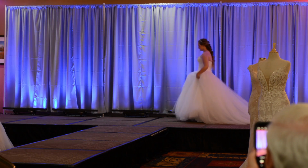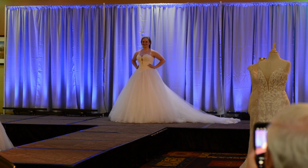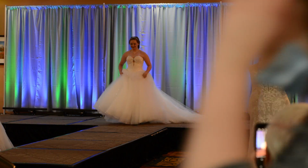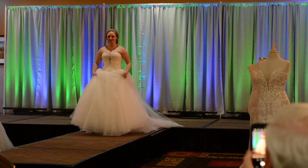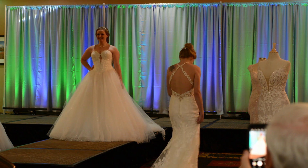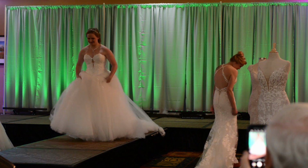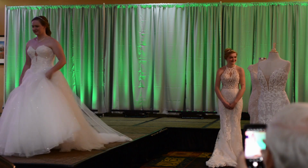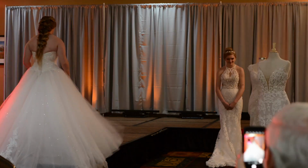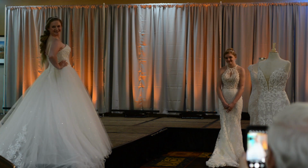And next we have Larissa. And Larissa is wearing one of our beautiful MoriLee ball gowns with a dropped waist. It's a strapless, beaded top. It has all that beautiful sequin tulle. So there's lots of sparkle and just a little bit of lace at the bottom of the train.